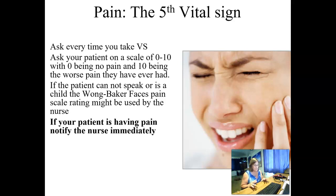It is subjective data, and when they are telling you they're having pain, we have to treat them as if they are having pain. So our responsibility is to notify that nurse. Now, when you notify the nurse that they're having pain, I would highly recommend that you come back into the room after you've told the nurse and say, I let the nurse know you were having pain and that you wanted something for it. Please call me if they don't come in the next 15 or 20 minutes because the nurse was busy, and I'll check on it for you. That is going to give you a better trust and a better rapport with your patient.